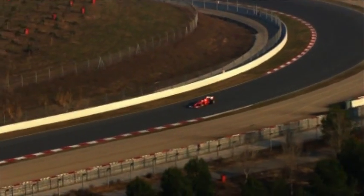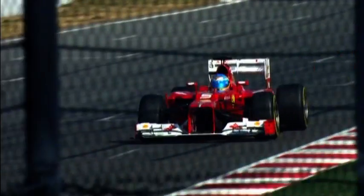Looking at medium term, how will the F2012 evolve during the season? Well, it's just going to be a constant drive for updating, like everyone does these days. We've got obviously a different rear wing and front wing package for Canada, which is slightly different downforce level, and we're still working on the exhaust system. There'll be versions of that we'll test.